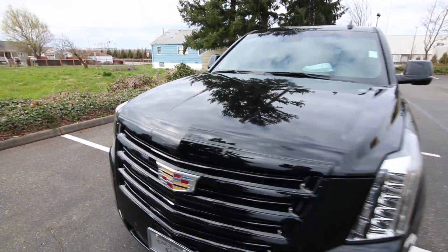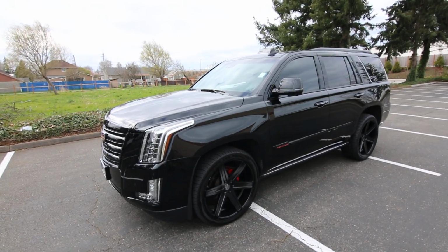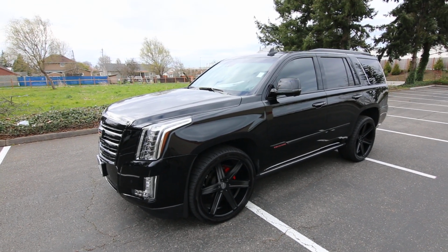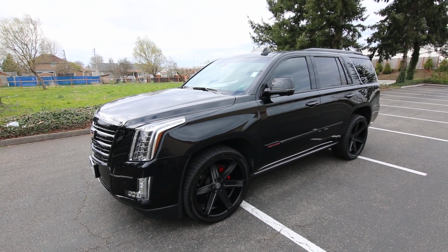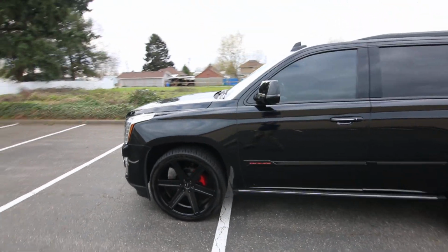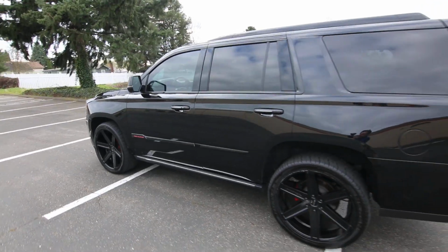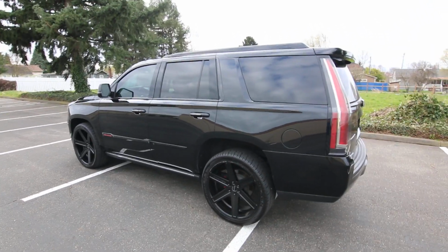If you want one of the most luxurious, nicest full-size SUVs out there, this Cadillac Escalade Platinum is definitely it. 420 horsepower V8. I think that's pretty much the same or a similar V8 to what you find in the Corvette. Obviously they probably tune it differently for Escalade duty. This beauty probably won't hang around for long.